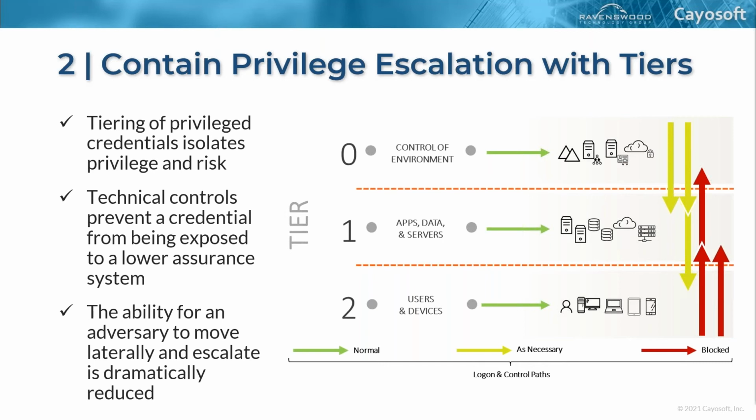Tier 0 is anything that, if I can gain control of that, I can gain complete control of the entire IT environment. And of course, Active Directory is a really good example of that. If I can get control of AD, I can get control of anything that's joined to the domain. Other things that usually fall into that tier are things like other identity systems, whether that's a provisioning system like SailPoint, or a federation tool like ADFS or Ping Federate, PKI is another one, and so forth.